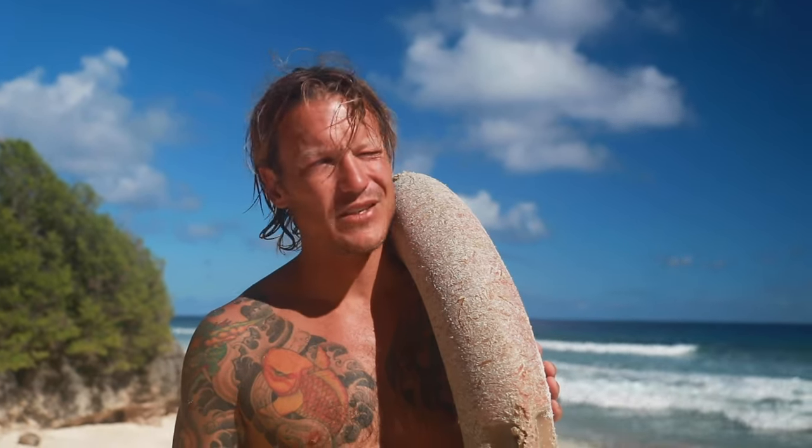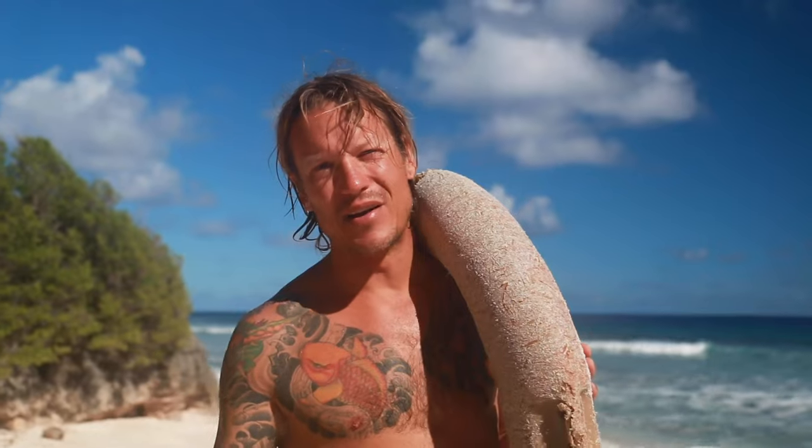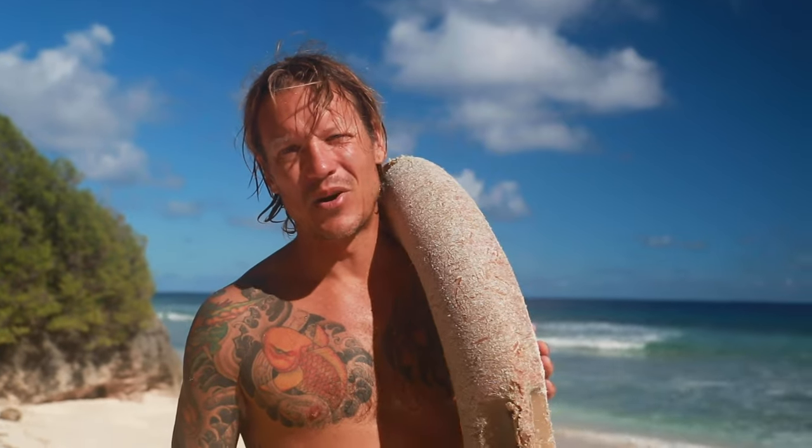We found a lot of rope. There's rope everywhere on the beach, snagged in the rocks. And it's been there so long and been hit by waves so long that it's just in there. And it's part of the island now.